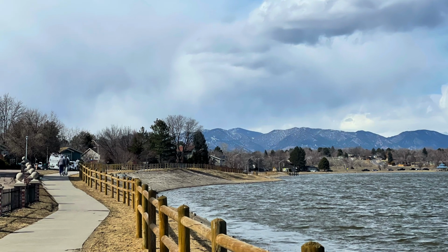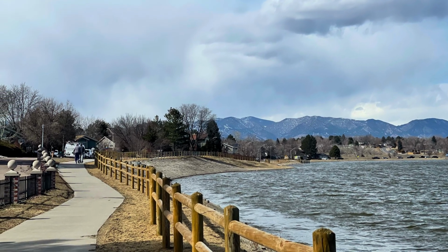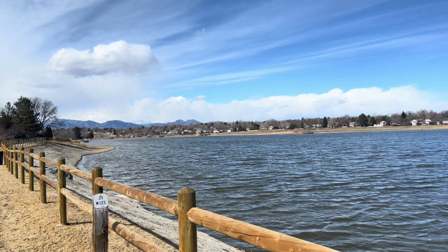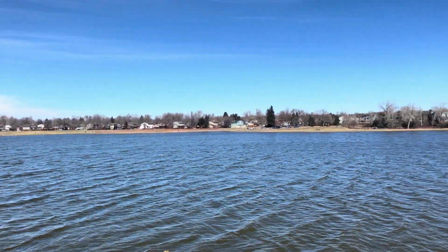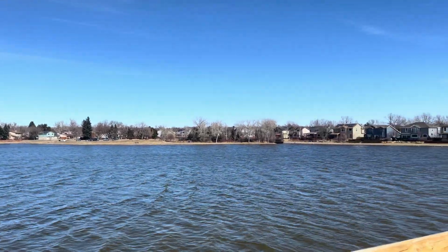And also, I kind of want to be a little bit closer to Utah and the other states surrounding us, which I think are really cool too, just to be able to quickly explore them as well.